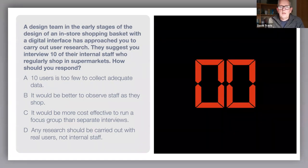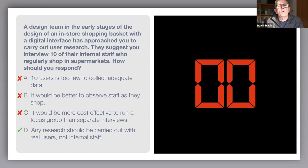So most people here went for D, and indeed the correct choice is D. What BCS are trying to do there is check that people understand the most important people to observe during early stage research are the intended users of the system. B here, it would probably be better to observe staff as they shop rather than interview them, but that's not as good as observing real users of the system. Okay, so everyone's doing very well.